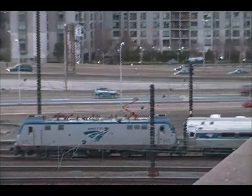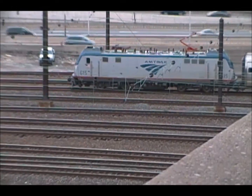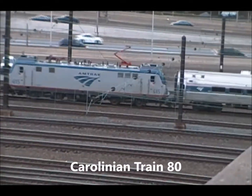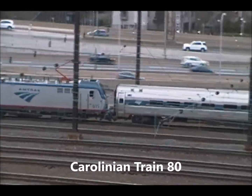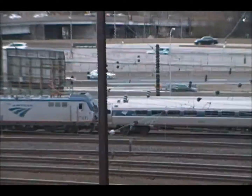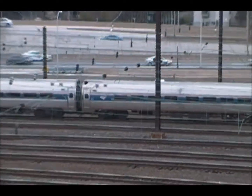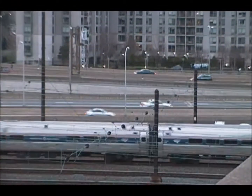We'll wait and see what's going to happen yet. We'll come back to 615, ACS 64 615, here soon. More to come. Well, that was a short brief. 615 is now taking off again. I have a feeling there's the Carolinian Train 80 that's going north now, with 615. That's just on schedule also. That got stopped because of the regional. And I had a feeling that had to be regional 196, which got the clearance ahead of 80 to go up.